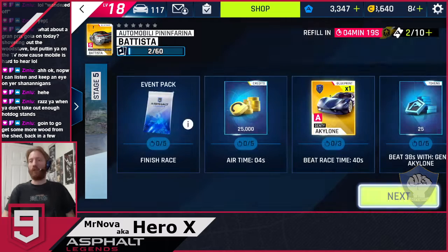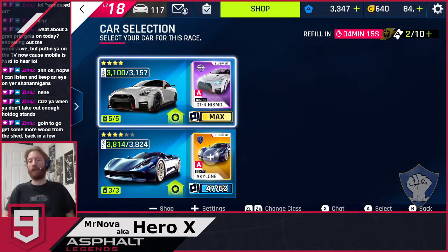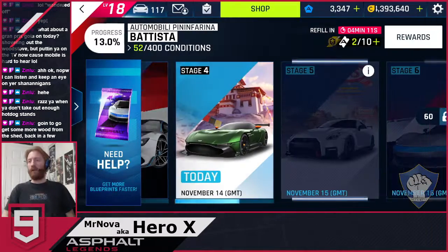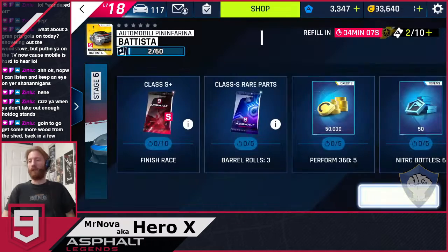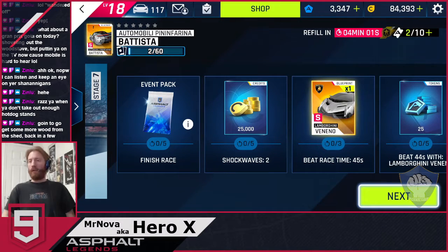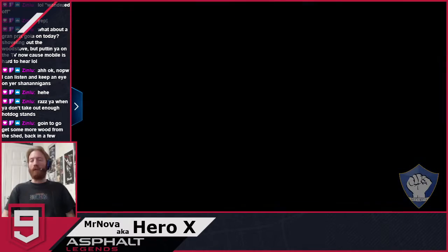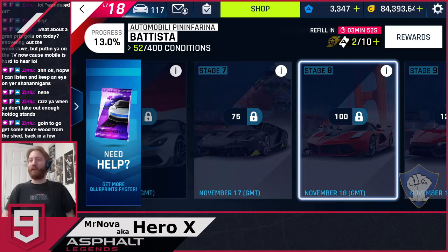Yeah, down the road here we'll have stage 5, which you can race with the Genty Akylone, which we do have access to, so that should work out fine. Stage 6, we once again get to take the Battista out for a spin, so that'll work out well too. Then we'll have a race with the Veneno, which we'll have as well. Don't have fuel for it at the moment, but doesn't matter right now.